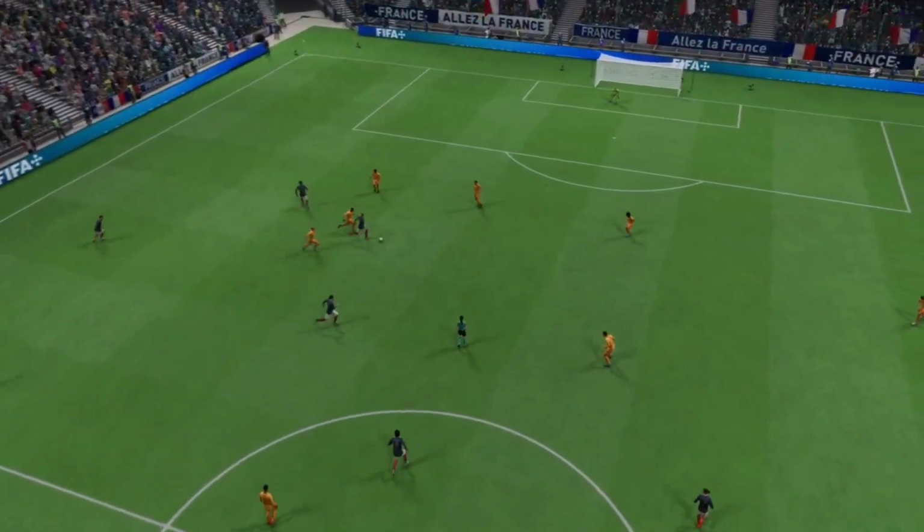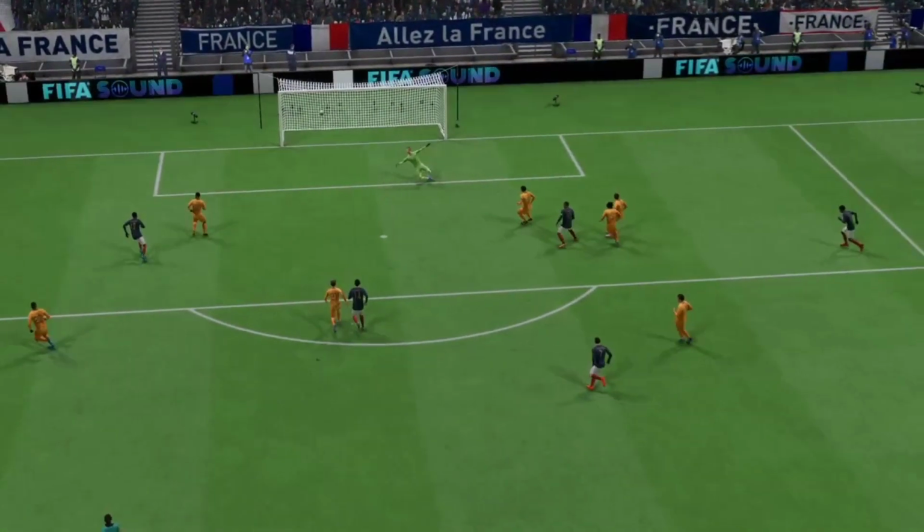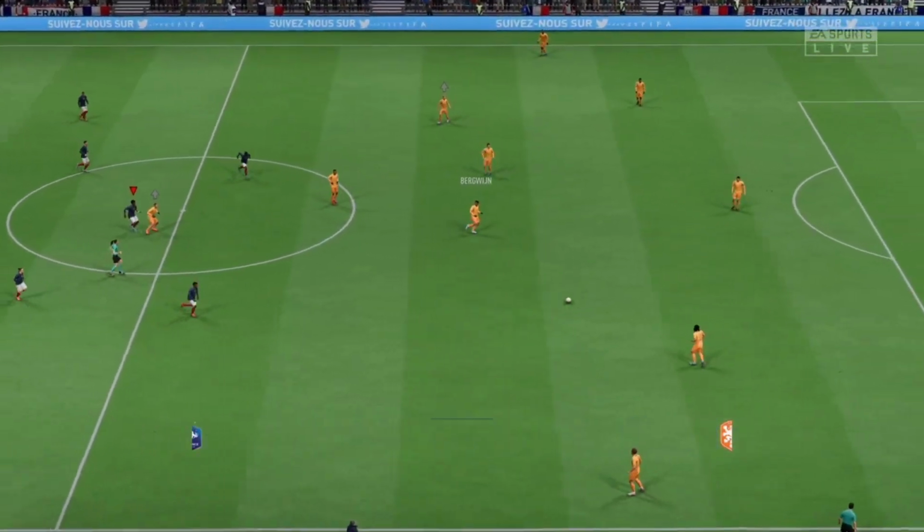Well, here it is again. He goes past his marker so easily with just a drop of the shoulder, and then the shot could not be hit any better. Struck with such venom. Great goal. 1-0 then.